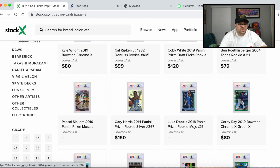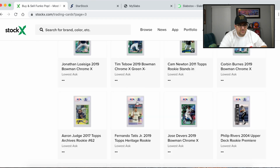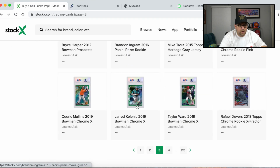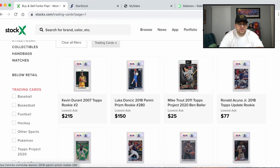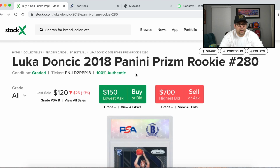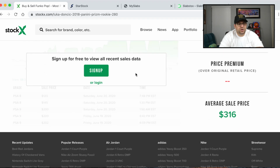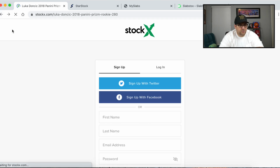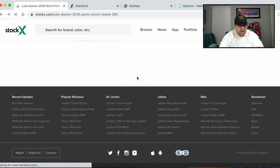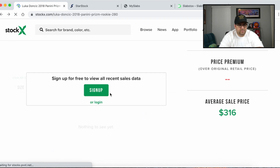What's nice about this, let's see if we can find, I probably went a little too deep down to look at some of these cards. You can see there's only just a few here. When you go back up here, let's look at this Luka Doncic. There's going to be a lot here. It'll actually show you sales that have happened on StockX. So you can click in here, and it's going to ask me to sign up. I'm not going to actually do that. It had it in here just a minute ago, and I think sometimes it might pop back up for us. So, well, maybe not.